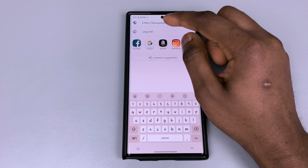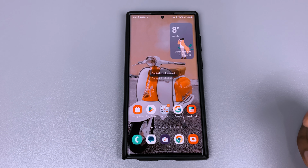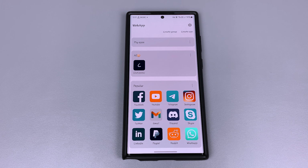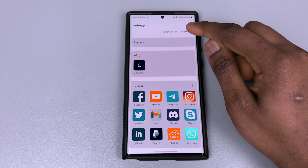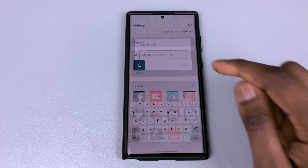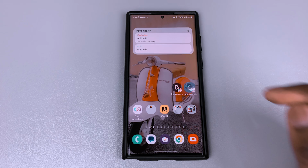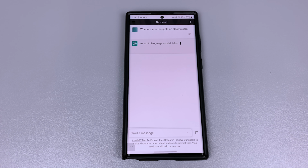Once you've installed the app, go onto any web page that you would like to convert into an app, copy the URL and jump back into WebApp and tap on create. It will give you the option to insert the link, and then tap on create to create the app. Tapping on the icon now takes you directly to that link while making it look like an app. The icons can be added to your home screen and used from there.